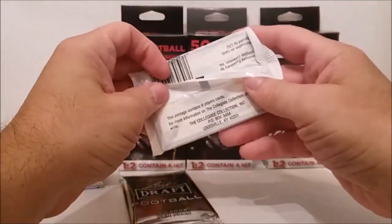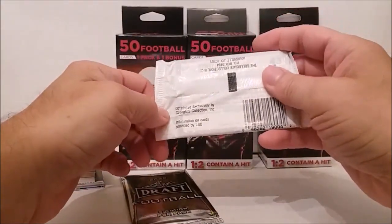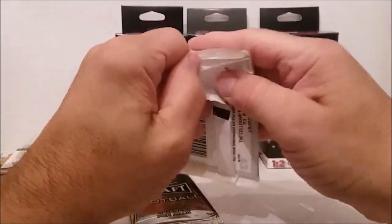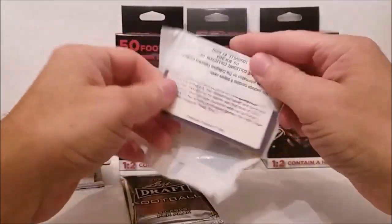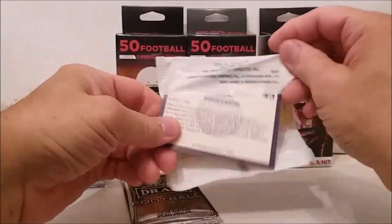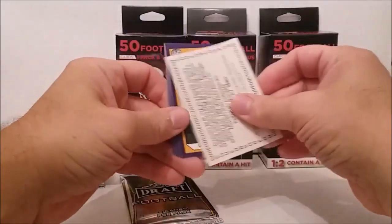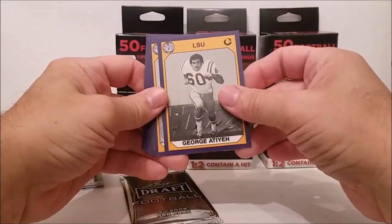What year is this from? I don't know. I'm sure it's like 1991, someplace around there, early 90s. That's when all these kind of junk packs came out. Yeah, there it is, 1990. All right. Let's see if there's anybody good in LSU. Ooh, look at that. Woohoo! Yeah, right. George Atiyeh.